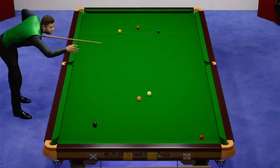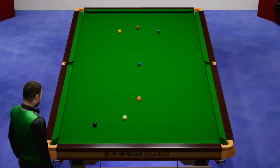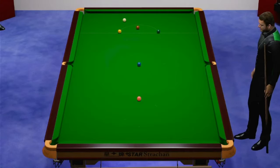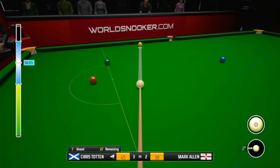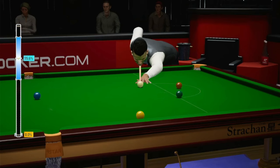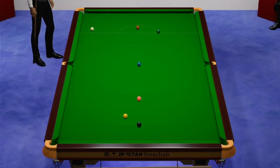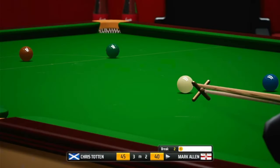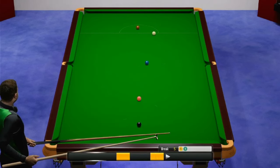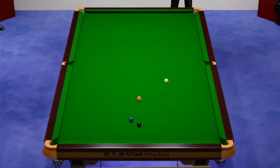1. 6. 7. 14. Mark Allen, 14. Two. Five. Nine. Mark Allen, 9.